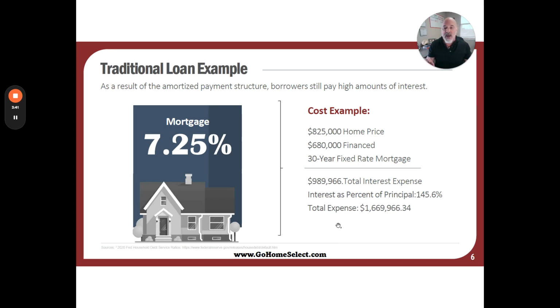So let's look at a scenario: a 7 1/4 rate, which is probably about market right now, and an $825,000 home price with $680,000 financed, so it's an 80% loan. On a 30-year amortizing mortgage, that client is going to pay almost $1 million in interest expense. $1 million. That is crazy. The total expense on that property is $1.6 million on a $680,000 loan. $1 million. What would happen if we could keep most of that in your bank account?